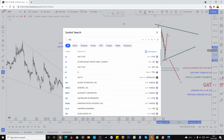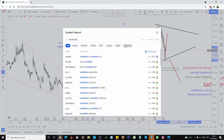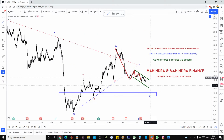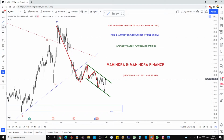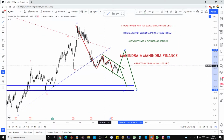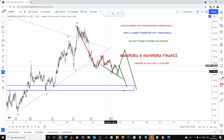And next is the finance sector. It's Mahindra and Mahindra Finance. I'm still expecting a downtrend. Only if it reaches here, I will be on the buy side, until it could make this kind of correction also. See, a lot of patterns are going on here. See whether it is making a three-way structure, right? So that is very tough to predict here.